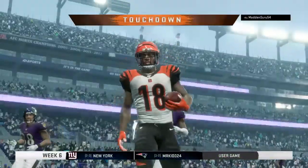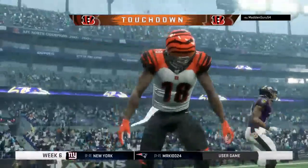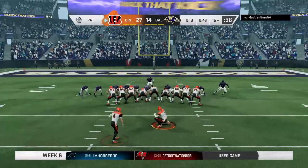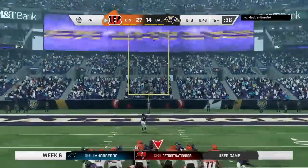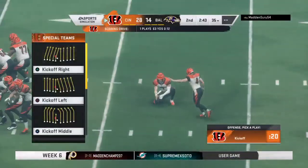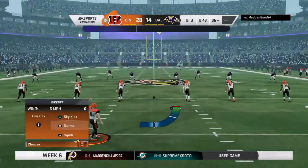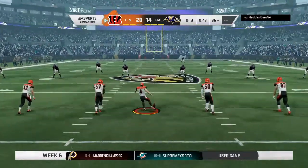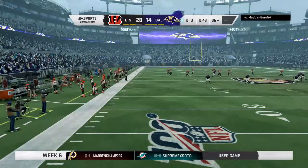And all the way in for a Cincinnati score. A.J. Green, his 10th touchdown of the season, 2nd of the game. And the Bengals strike quickly here for 6 points. Extra point up and good by Bullock. And the decision to just kick the extra point winds up successful.